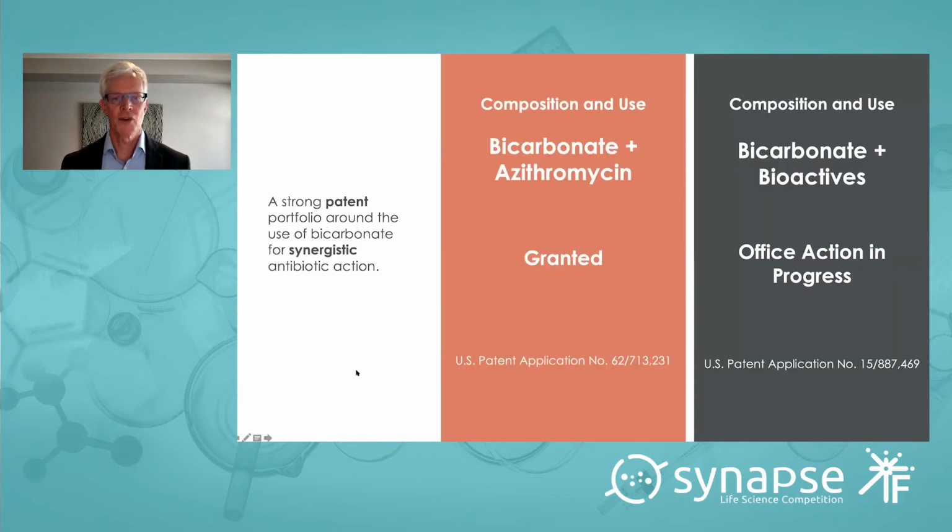The IP is very strong here. We have 2 patent families underway, one in which we have been granted a patent by the USPTO for the composition of bicarbonate and azithromycin, and we have another patent family underway, more widely directed at other bioactives.